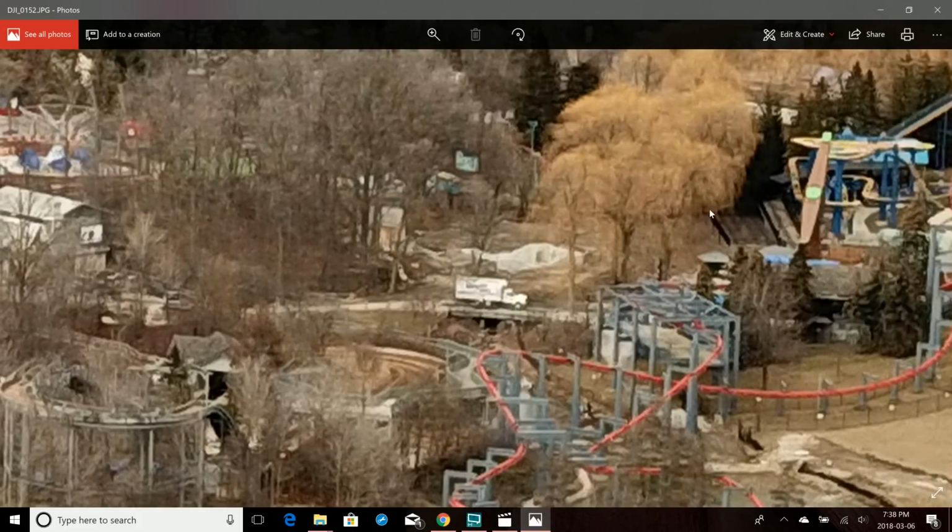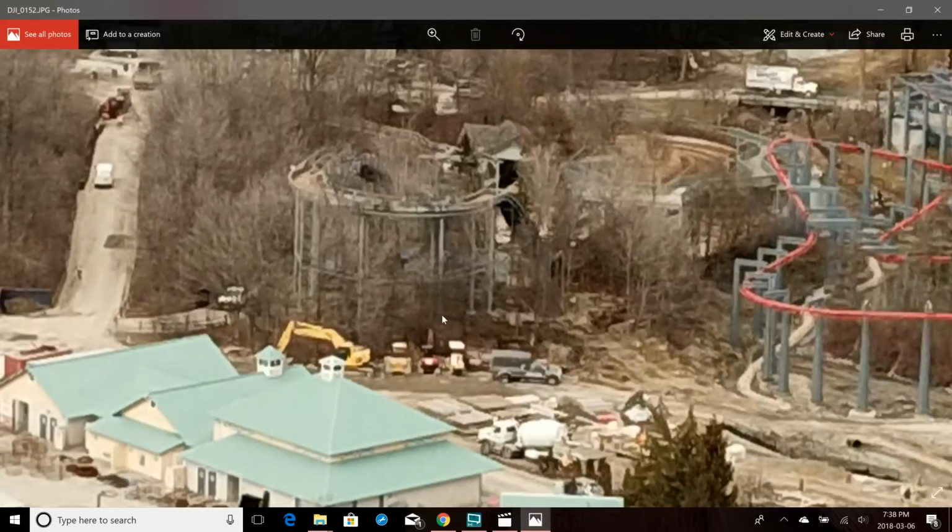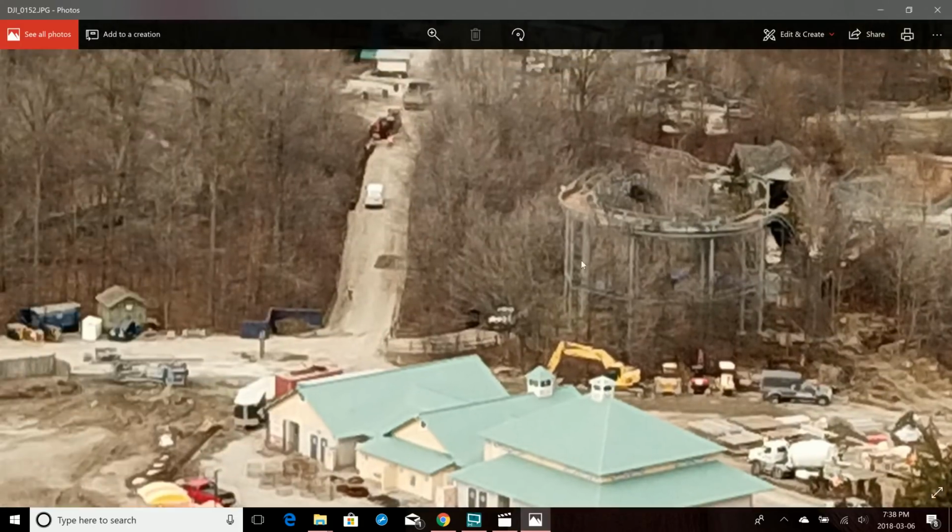It almost looks like they're going to connect the lumberjack area to the kids area over here. Does it not? Oh, what am I talking about? That's a ride. It's like that Jalopies ride or whatever.